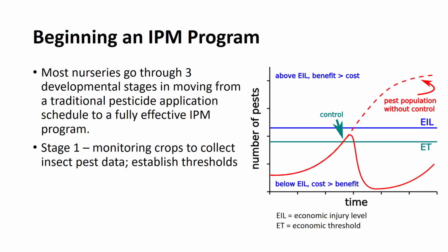Most nurseries go through 3 developmental stages in moving from a traditional pesticide application schedule to a fully effective IPM program. Growers move from one stage to the next as they gain more experience and confidence in the effectiveness of an IPM approach to pest management. The first stage involves monitoring of crops to collect insect pest data, because the IPM program for the management of insect pests is more advanced than for other pests.